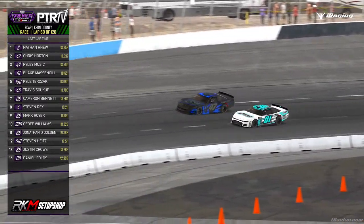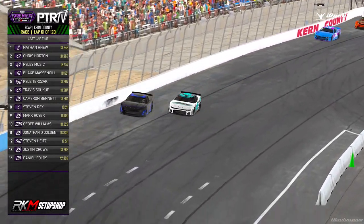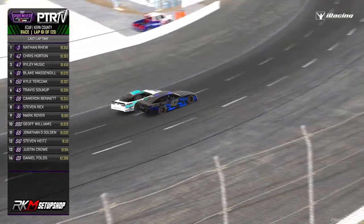He's going to get right into him. He's going to door him up the track a little bit. And please don't turn him. Please don't turn him. Please don't wreck him.